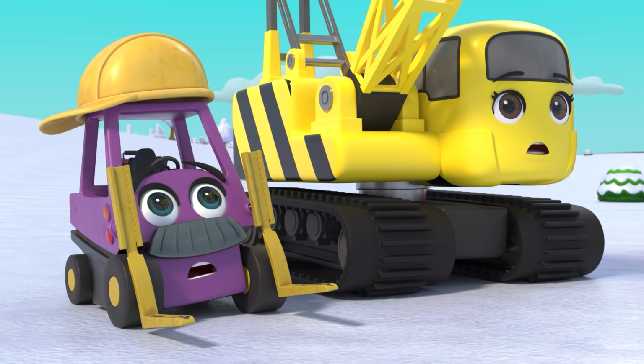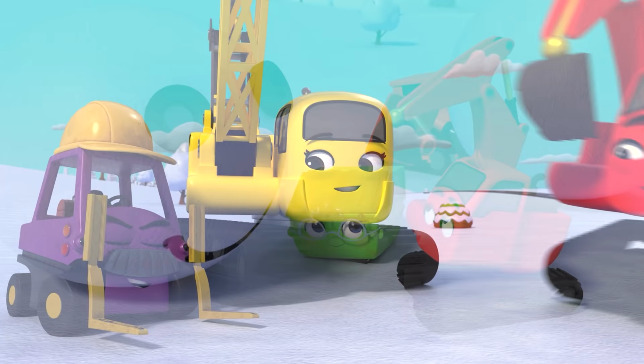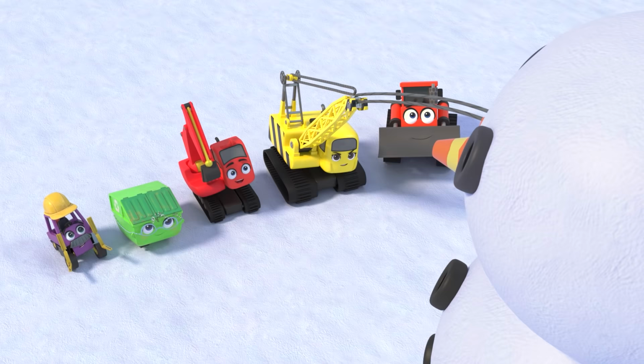Poor Mr. Rubble. His giant snowman is ruined. But Digley and Dazey won't give up that easy. They'll build another one. Everyone is working together to build the snowman as good as new. Yay! It didn't fall this time. Amazing work, everyone. Not giving up always pays off in the end.